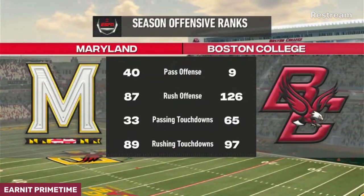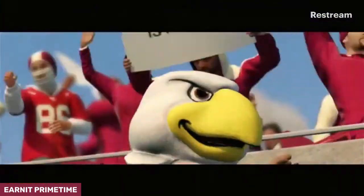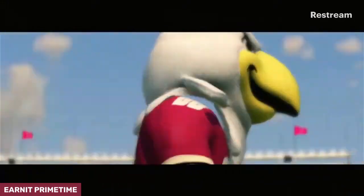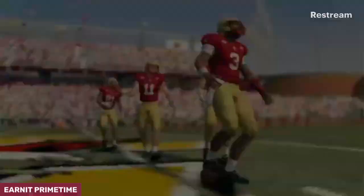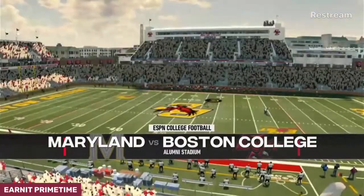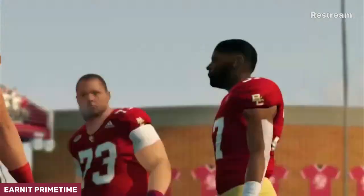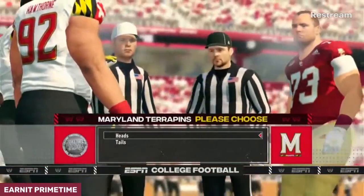Brad Nessler and Kirk Herbstreit. Founded in 1863, we're here at Chestnut Hill on the beautiful campus of Boston College for today's matchup. Before we head down to the field for the coin toss, we'd like to remind you this game is brought to you by Coke Zero. Real Coke tastes, 0 calories. Enjoy everything.